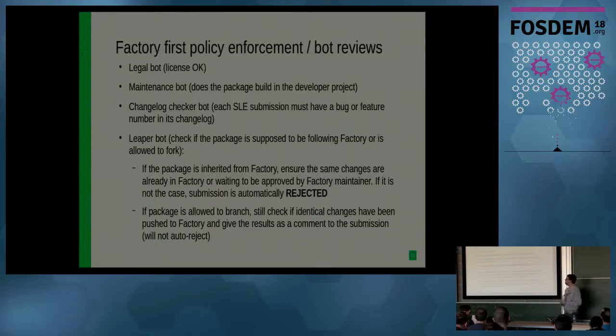So, as I said, we have put a lot of bots in place to check all the submissions which are done. We have a legal bot. What it's going to do is check each submission and compare that with our legal database, which contains all the source code, did an analysis on the source code and checked the license of each file, did a report, and gave that to our legal team, who have said, yeah, looks okay, or there is proprietary in the source code. I don't think that's good, and they're going to reject it.